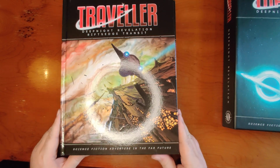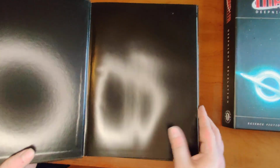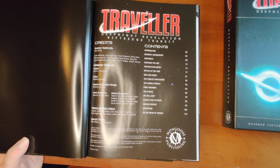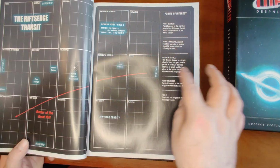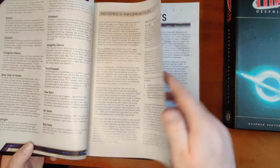So this is the Rift's Edge Transit. It's an expansion of the beginning of the mission. Deep black end papers there, which seems appropriate. Each of these books is around about 100 pages or slightly more, so there's substantial additional adventure content here. Here's an example of the Rift Edge Transit that you're going to take.